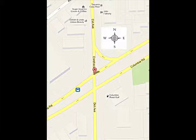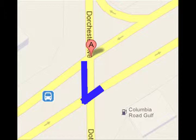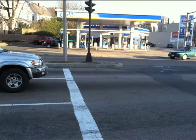Dorchester Ave runs north and south, while Columbia Road runs east and west. This intersection only has 3 crossable sides: the southeast corner to the southwest corner, the southwest corner to the northwest corner, and the northwest corner to the northeast corner. As you can see, one of the sides does not have a crosswalk.